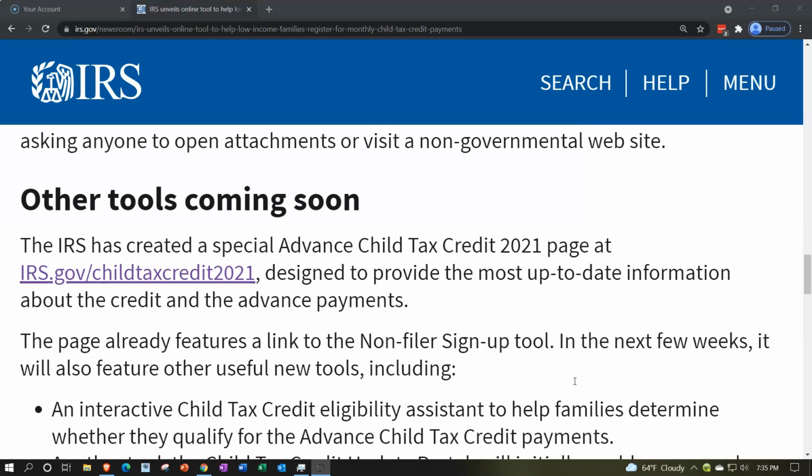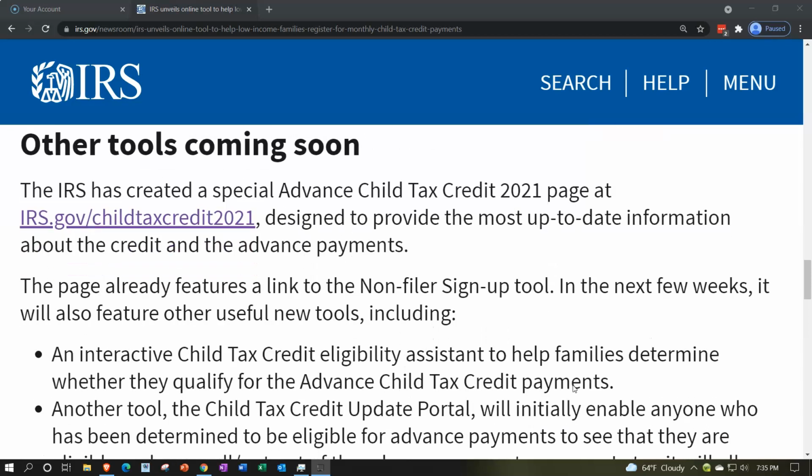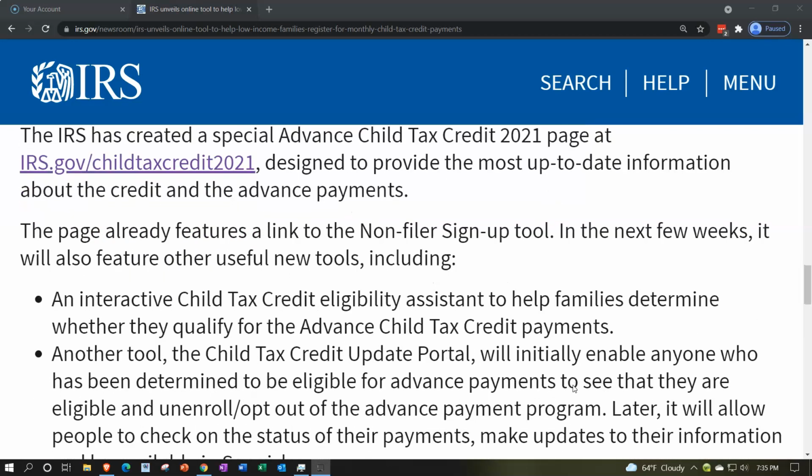So other tools coming soon. The IRS has created a special Advanced Child Tax Credit 2021 page at irs.gov/childtaxcredit2021. So it's got its own page now, this advanced child tax credit, and it probably needs its own website because, I mean, it's kind of confusing. So you could probably fill a lot of room answering questions on it. But anyway, it's designed to provide the most up-to-date information about the credit and the advance payments. The page already features a link to the non-filer sign-up tool.